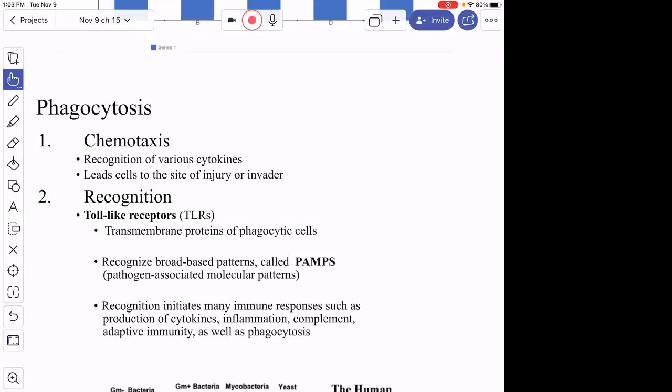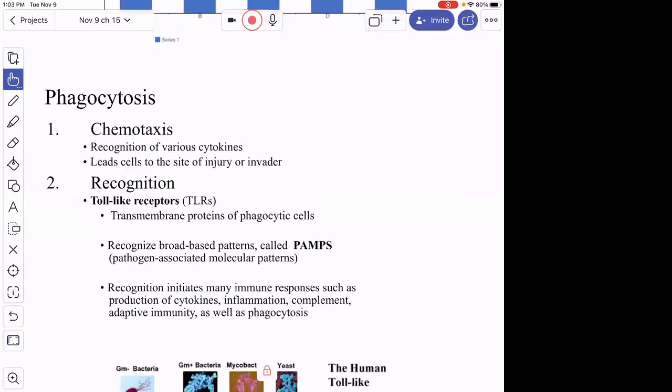Okay, so we've talked about this briefly in the past, but I want to pick apart this process a little bit more carefully. All right, the first thing that has to happen when our phagocytic cells are going to actually engulf some kind of invader is that they are going to follow chemical signals to the site where the invader is. We call that chemotaxis. They're going to follow cytokine signals. We'll talk a little bit more specifically about some examples of different cytokines in a little while. But again, that's movement towards the site of either injury or some kind of invader.